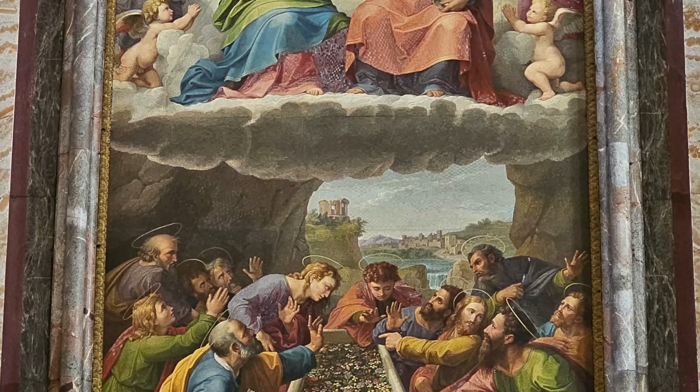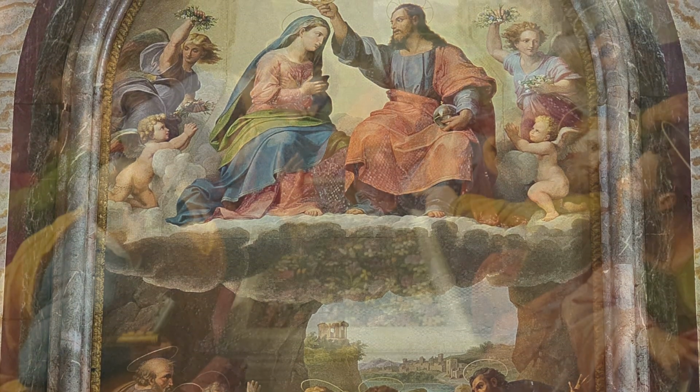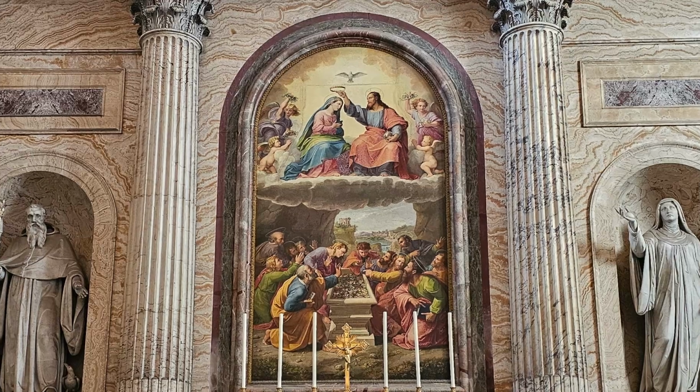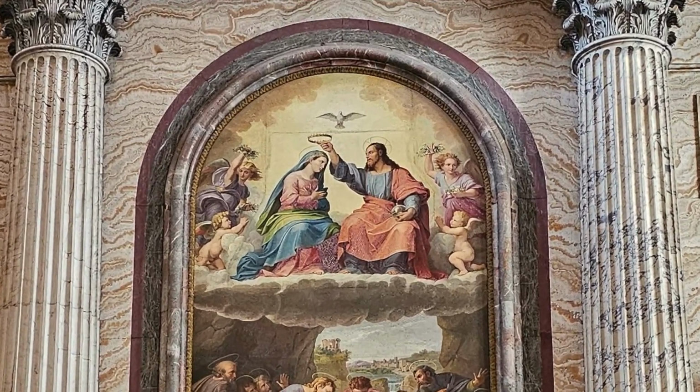The artwork depicts the traditional belief that when the apostles arrived at Mary's tomb, they were greeted by a celestial fragrance, only to find it empty and filled with roses and lilies. It commemorates the belief that Mary, who bore Jesus Christ, was bodily ascended into heaven.